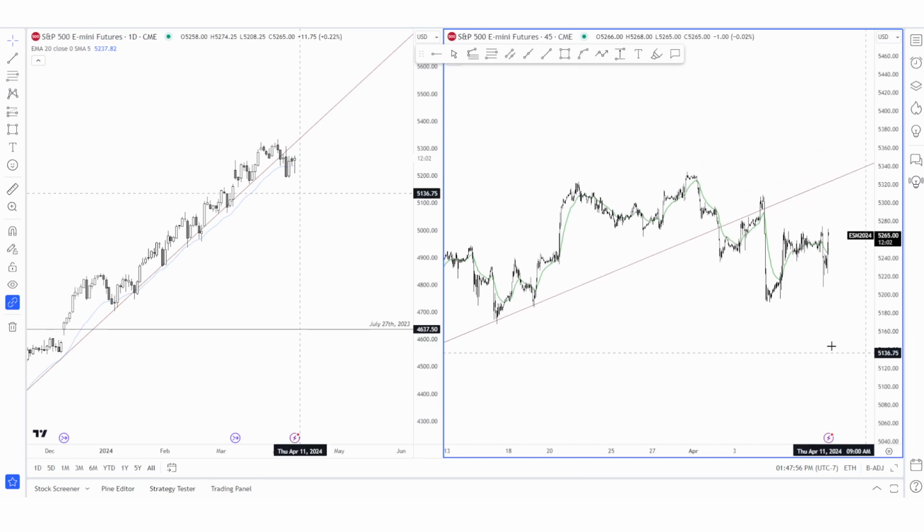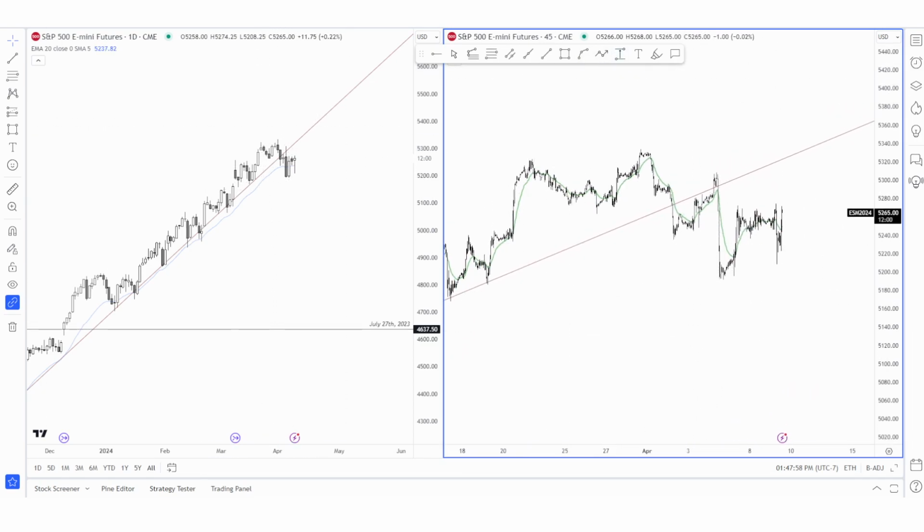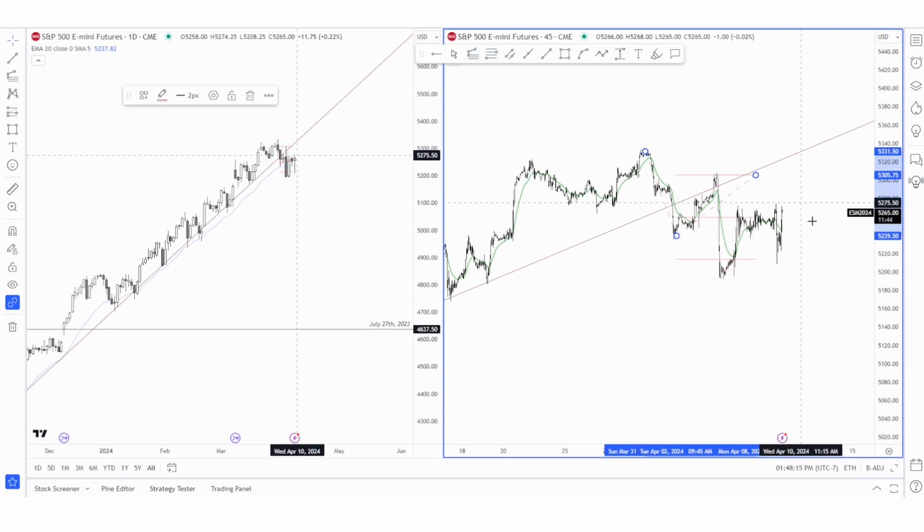45-minute chart. This is starting to act as resistance. That's the trend line we've been holding for a very, very long time. Bounced off, broke, retested, and now we're going for a leg 1, leg 2 move. Why have I never measured leg 1, leg 2 moves on the 45-minute chart? Leg 1, pullback, leg 2. That was met, and the market starts to reverse.